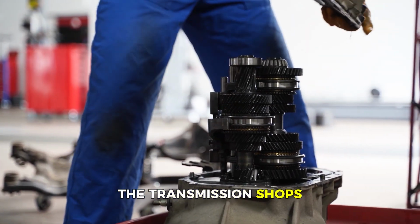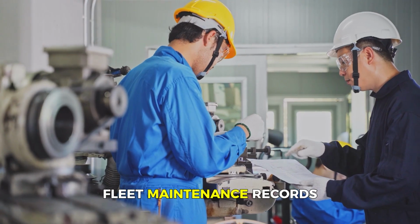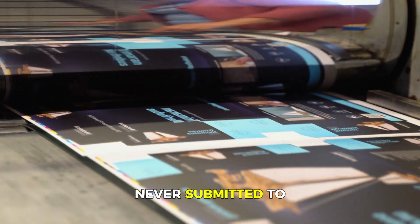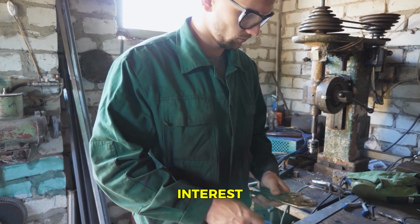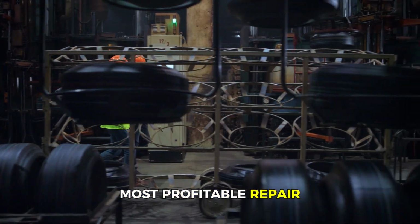The transmission shops never saw those cars. That data existed. It lived in fleet maintenance records. It was never announced, never published in a trade journal, never submitted to the Automotive Transmission Service Group as evidence. Because the people who ran the rebuild shops had no financial interest in proving that a $4 bottle could make their most profitable repair unnecessary.